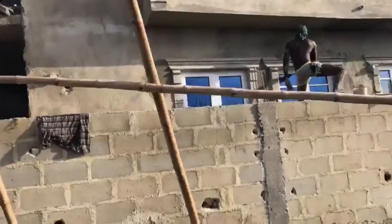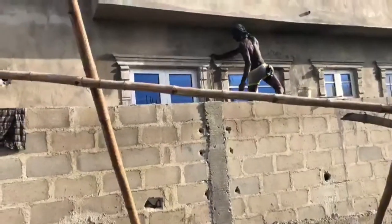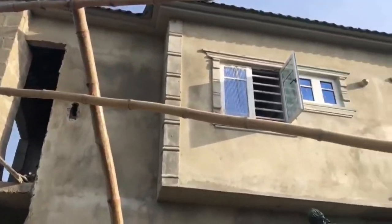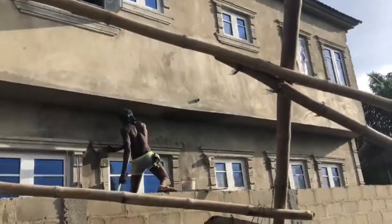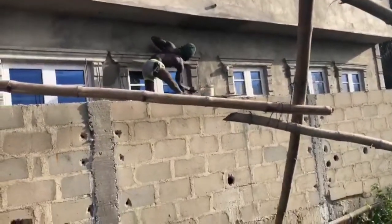Look at the beautiful, smooth wall. We're even cleaning it up. That's all my staff working, making sure that everything, they don't leave anything bad behind. Look at the window, the design. We work with the clients. So we want this to be consistent, and that's what we are doing here now.